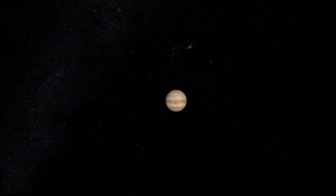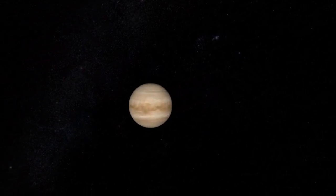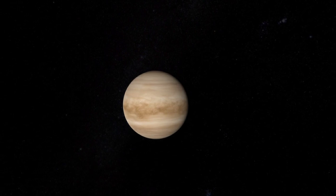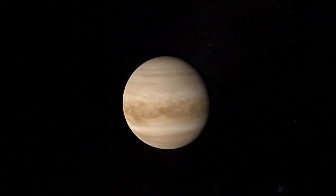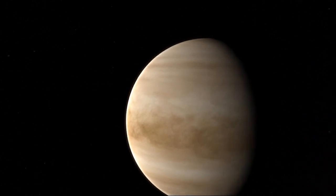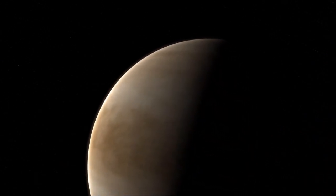In the 20th century, it was found that Venus is, in fact, among the most hostile environments for life in our solar system. Those bright clouds are made up of sulfuric acid, and the atmosphere is dominated by carbon dioxide. Atmospheric pressure on the surface is more than 90 times higher than on the Earth, and the maximum temperatures can reach up to 460 degrees Celsius. Venus is an extreme example of global warming.